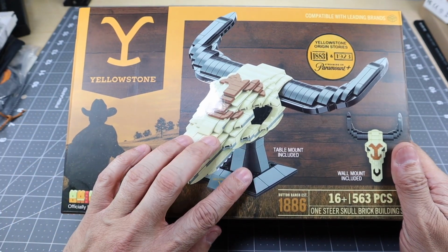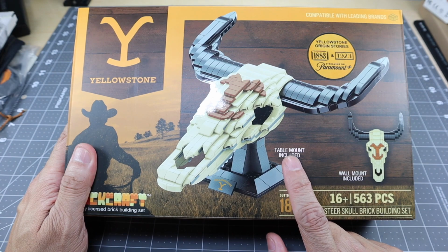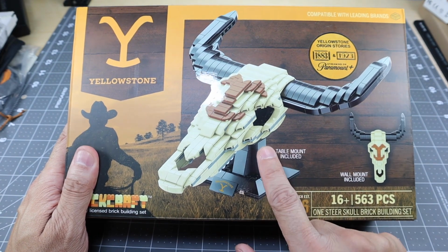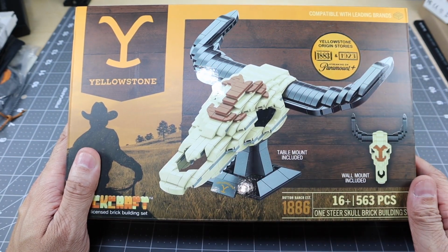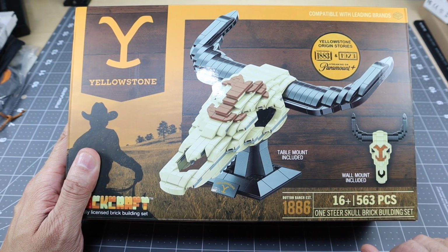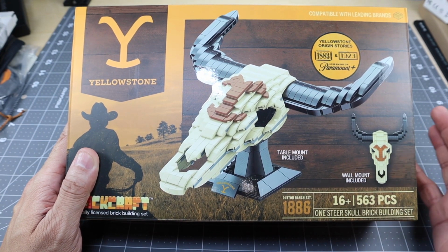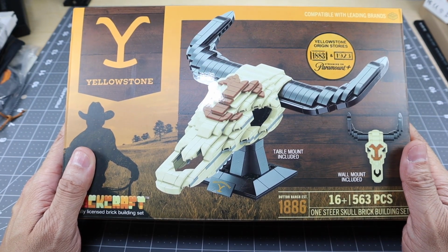So one of the things that caught my eye, besides the really cool look of it, is that it does come with a table mount, which is included. And you guys can see that it's a black mount that you can actually mount the steer skull on. And it does have a little brick on the bottom here that does say Yellowstone. But you can also wall mount it, because it does include the ability to wall mount it as well. So it kind of resembles more the way that you would normally see a steer skull mounted up on the wall. So that is really, really cool.